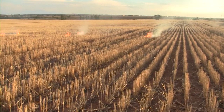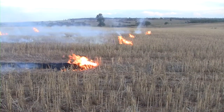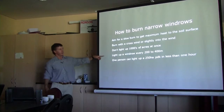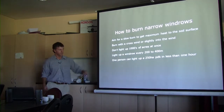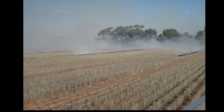The way that the Messinas in Mullewa tend to do it is they light up every 200 to 400 metres across the paddock. They'll drive across the windrows, and every time they hit a windrow, they'll light it up, go down 200 metres, come back and light them up. If they do that in a crosswind, then the windrows just creep along sideways along the length of the windrow. So they've got the system set up so they can do a fair bit in an hour. This is probably the perfect scenario.